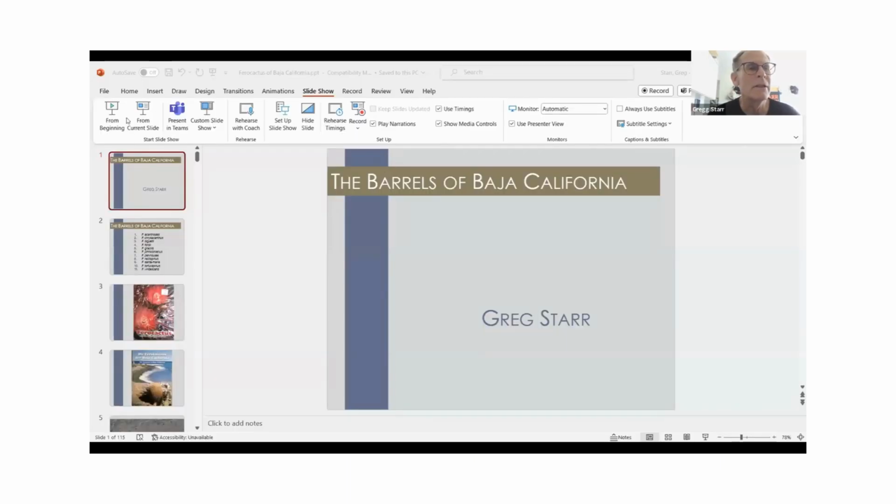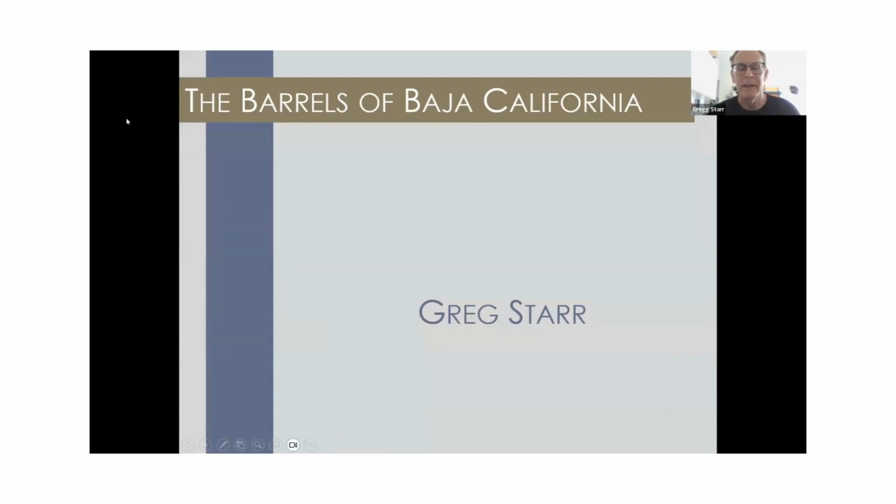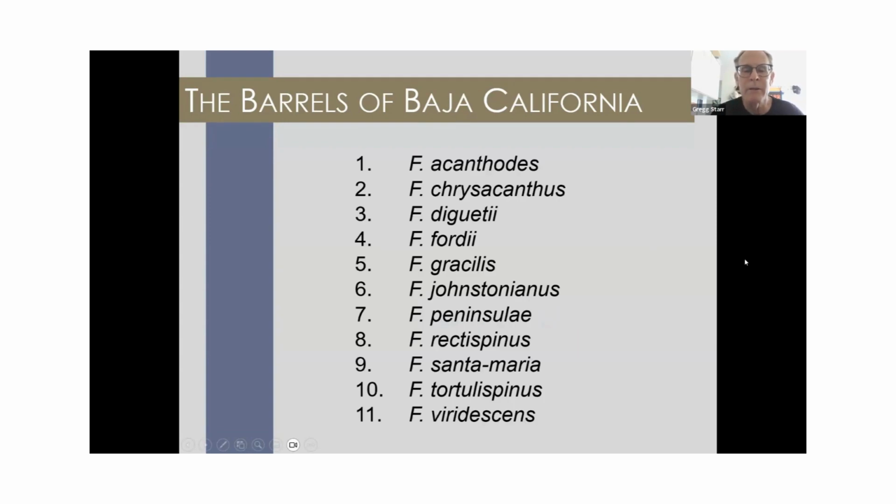So I'm going to share my screen here. We're going to go slideshow from beginning. So I'd like to discuss a little bit about the barrels of Baja California. Here's the species that I'm going to cover. There's 11 of them. Can everybody see all those species? I've got some bars in the way here from my screen. I don't know what you're seeing out there. But I've got them alphabetized here, A through V for the species names. But like I said, I've arranged the slides more or less geographically from north to south.